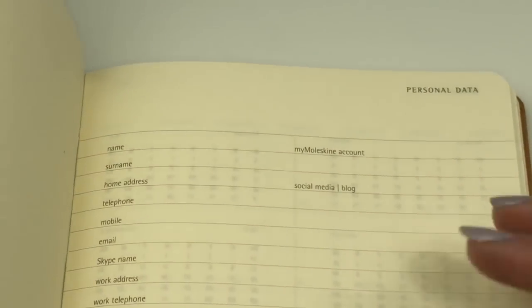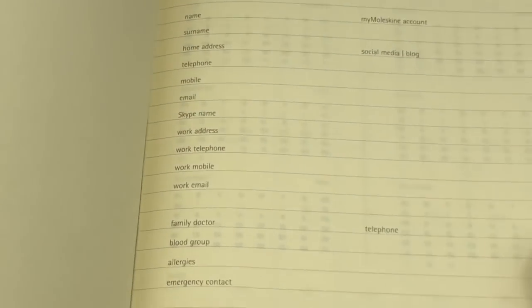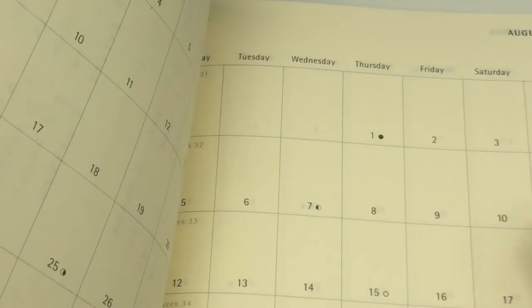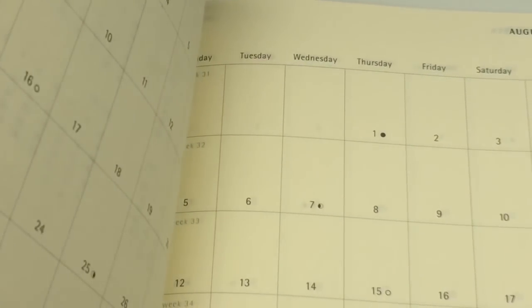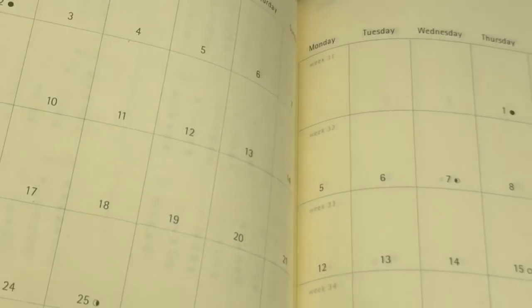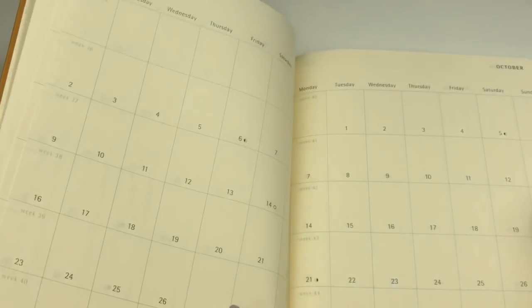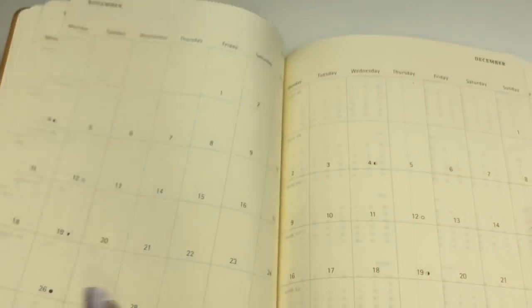So this says Moleskine Weekly Notebook 2019 to 2020 right here. And then this is just your personal data page, so you can fill all that out. And the only thing about Moleskine journals, and this is no different, is you can see the shadowing. So you can see that second page coming through here. And I'm not a fan of that, but I do like the texture of the paper. I like the feel of the paper. So I just try to be really picky about which pen I use so I don't cause too much more of that.